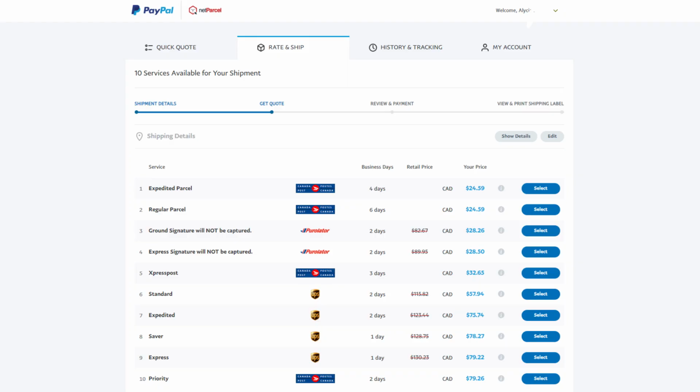Through PayPal, there is something called Net Parcel where it will compare the prices between Canada Post, Purolator, and UPS. But honestly, I find that the prices aren't that big of a difference.